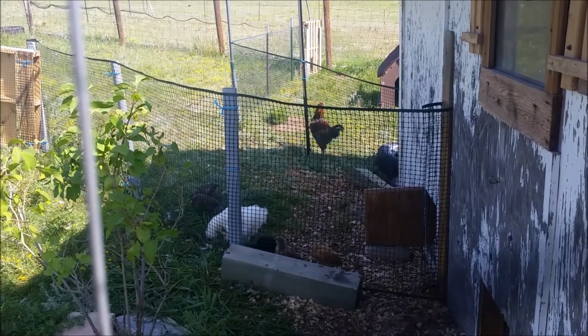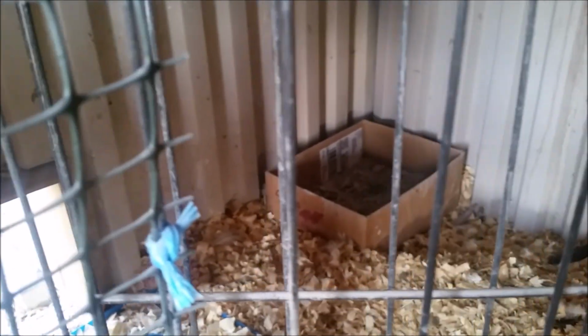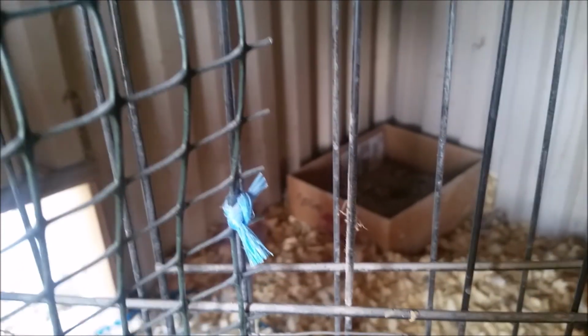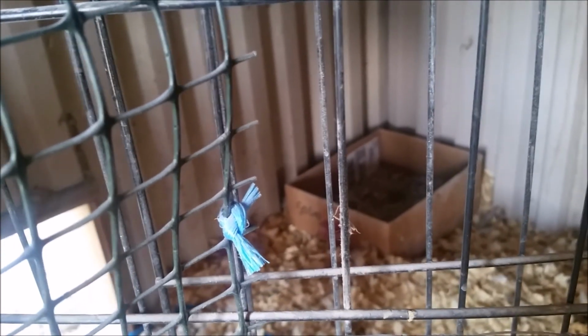One night I came out to close the coop up, and Penelope was nestled in her dust bath with her babies, and one of her babies from the first hatch managed to get in the stall and was curled up with mama inside this little box.